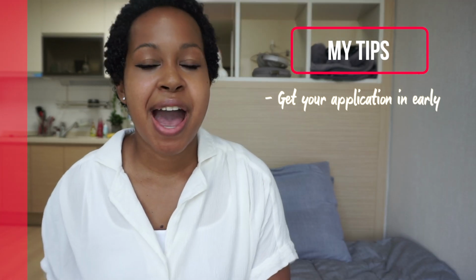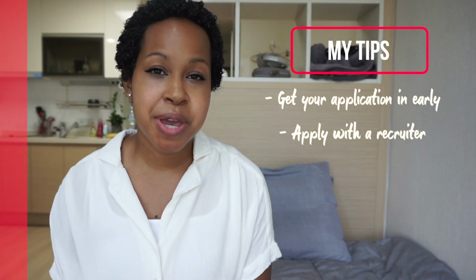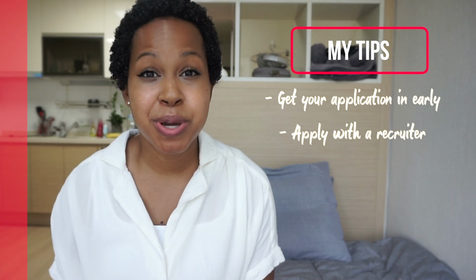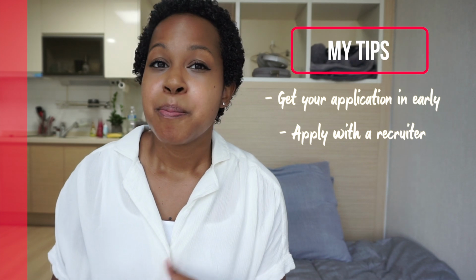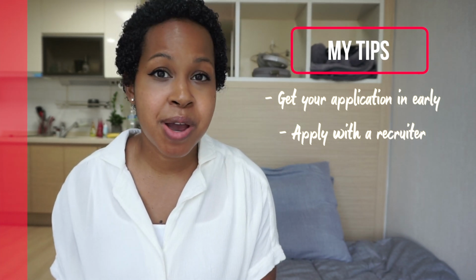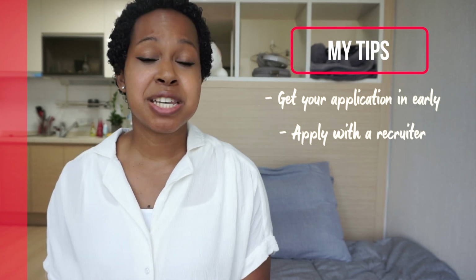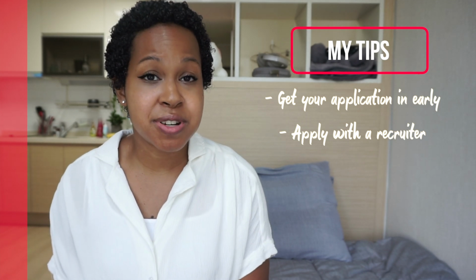The next tip I have is to apply with a recruiter, especially if you're feeling a bit overwhelmed with all you need to do in order to apply for EPIK. Personally, a big reason I applied with a recruiter my first time around was just for the peace of mind. The EPIK process is long, intimidating, and can be overwhelming for first-time applicants.